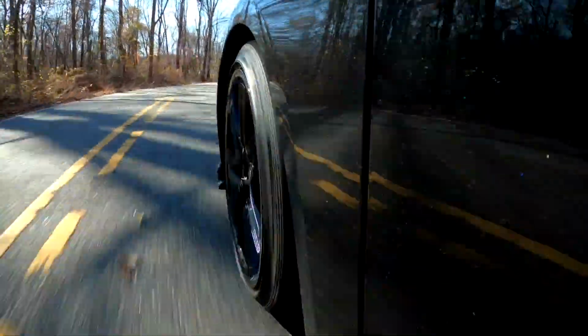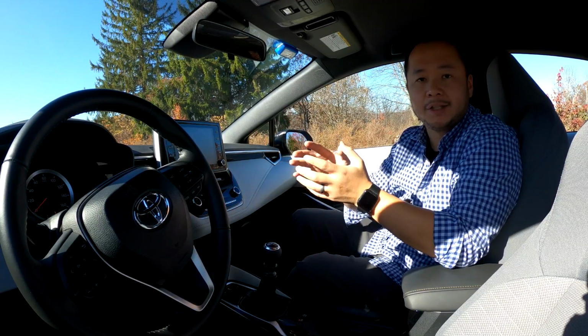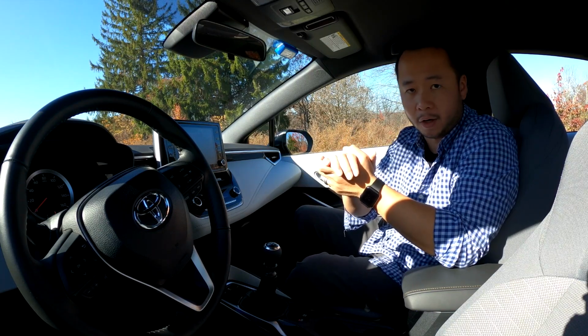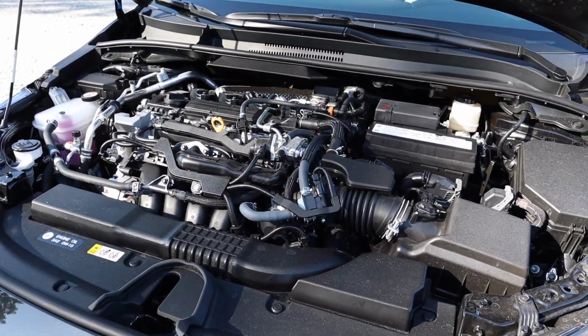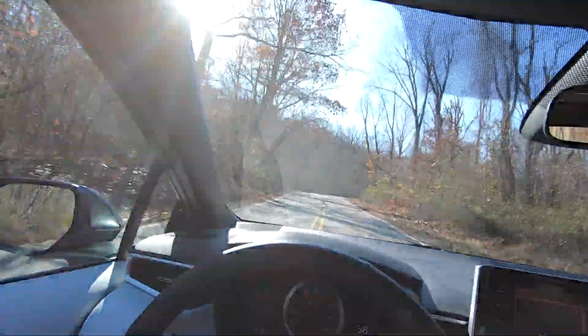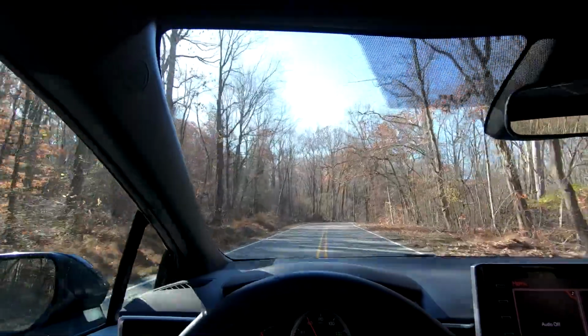And this fact makes the Corolla Apex something that you really want to thrash around. In terms of power, this thing has a 2-liter engine that makes 169 horsepower and 151 pound-feet of torque. There are no turbos in here, which explains why it's underpowered compared to those other cars that I mentioned earlier. But a naturally aspirated engine is also fun to drive because the power delivery is smooth and predictable.